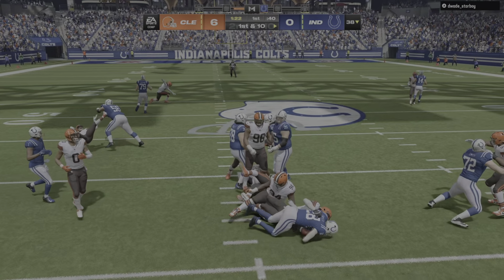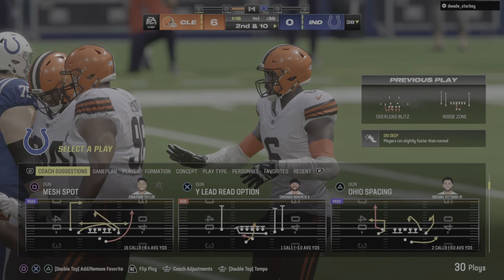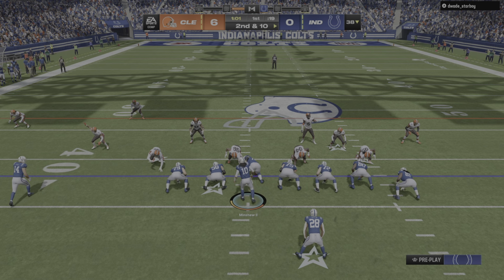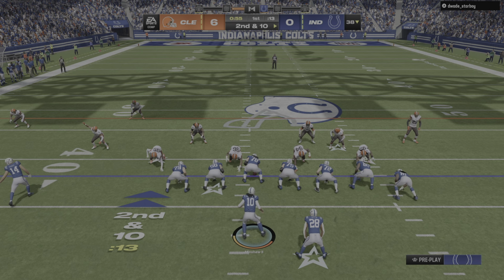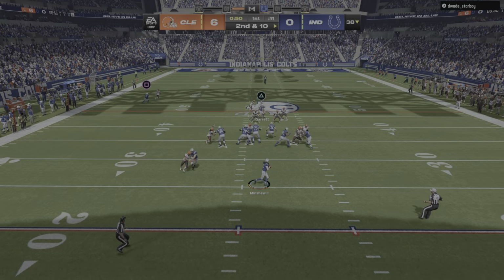A carry by Taylor to start the drive. And he's going to be met at the line of scrimmage and taken down. Call it no gain on the play, and it'll be 2nd down. Brings up 2nd and 10 at the 38-yard line. Minshew sets to throw.